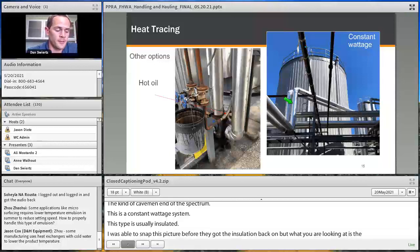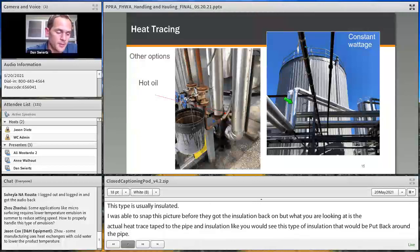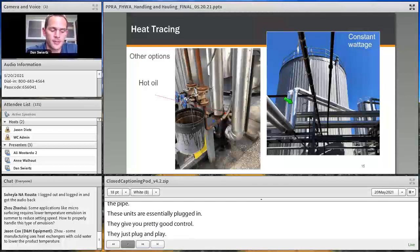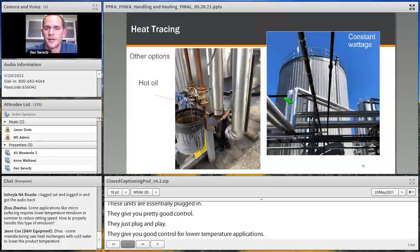These units are essentially plugged in. They give you pretty good control. They're just plug and play. They give you good control for lower temperature applications. But the real advantage, honestly, is simple installation. You can cut to length. You can splice them in the field. You see a lot of them.